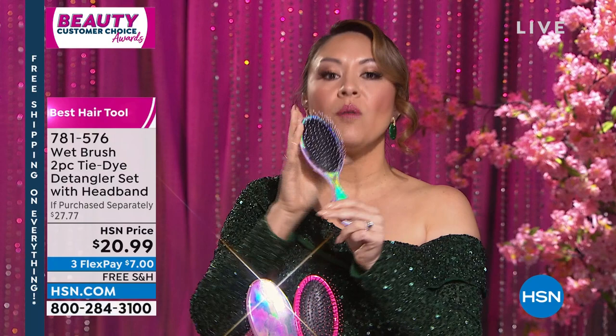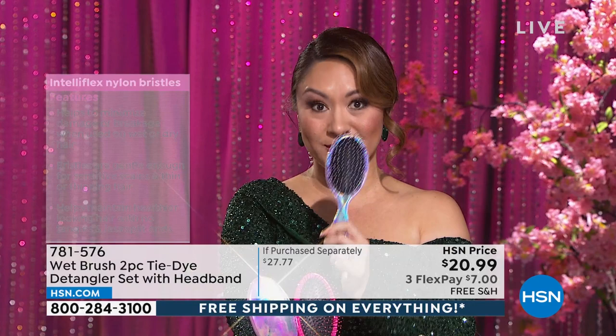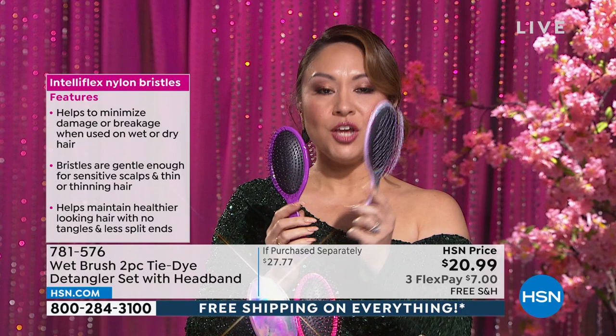So this is what they did for award show night. You're not just getting one of the full-size original detanglers with the IntelliFlex that only Wet Brush can give us. We're getting a second one. You're getting one with the beautiful marbling, one is a solid, both full size.